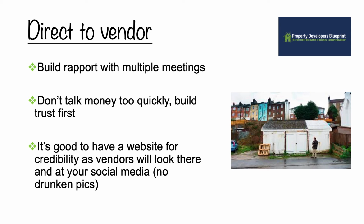But one thing I would say to people is it's good to have a website for credibility, because one of the things that vendors will do is they'll look at your company name, and they'll check up on your social media. Remember how we mentioned no drunken pictures before, and they want to see who you are and what you do and what you represent. Have you got any credibility? Will you do what you say you're going to do?